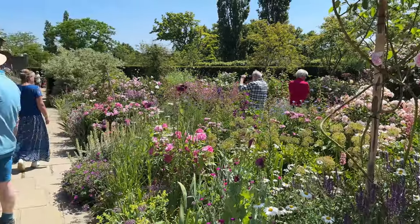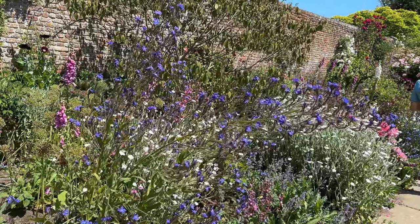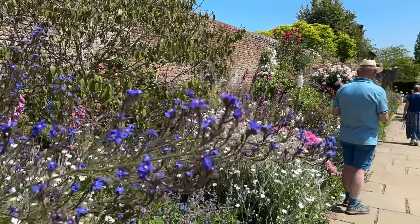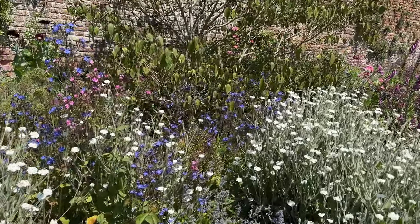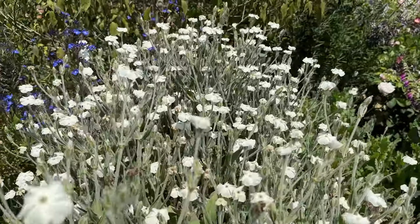It's so pretty. I don't know where to start from. Beautiful. Look at this lychnis, white lychnis.